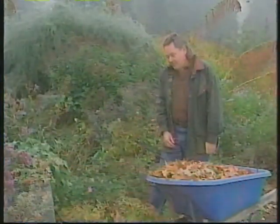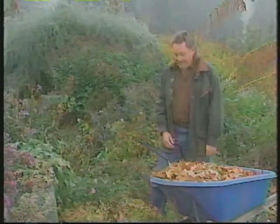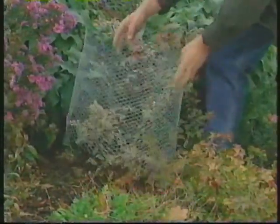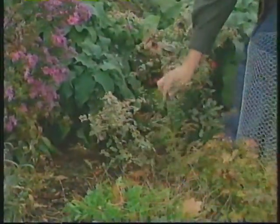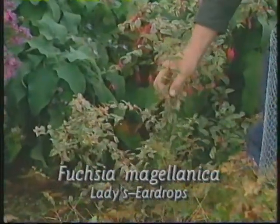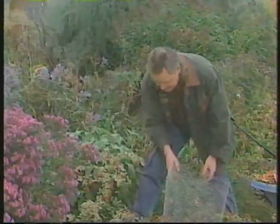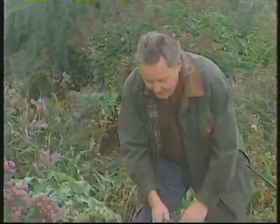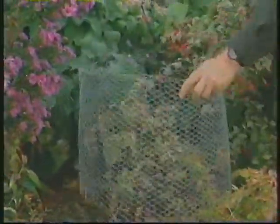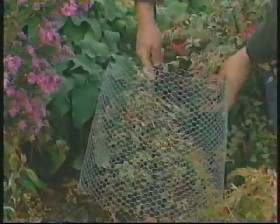It's the time of year when we really need to be putting the garden to bed, and so what we're going to do is protect this little fuchsia. This is a hardy fuchsia for us out here on the coast. Fuchsia magellanica comes from the southern tip of South America, and this happens to be a variegated form. We never really know how difficult the winter is going to be out here, but before the frosts really come and take hold, put a piece of chicken wire around it and try to anchor it in place with a couple of canes.